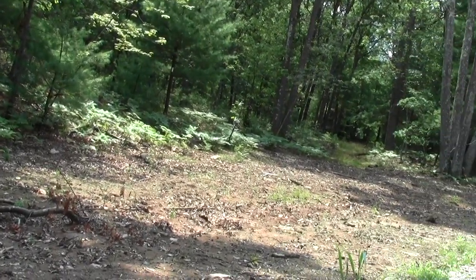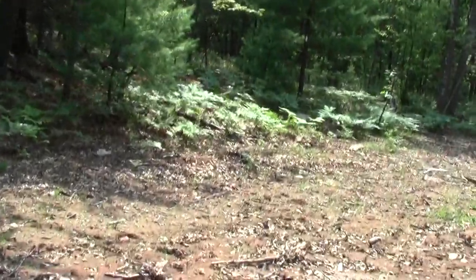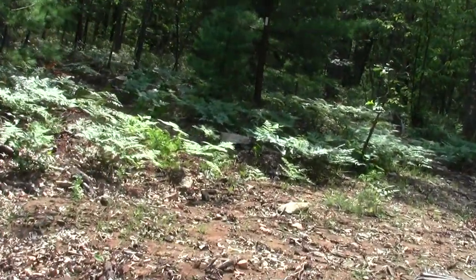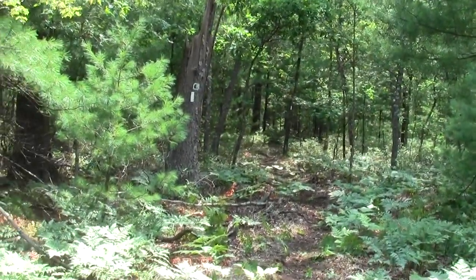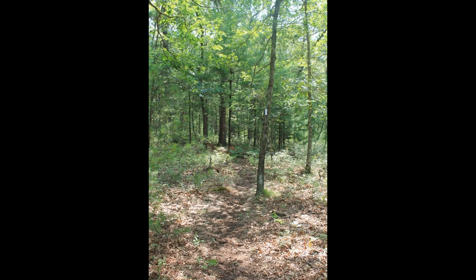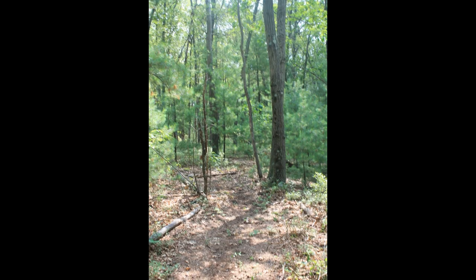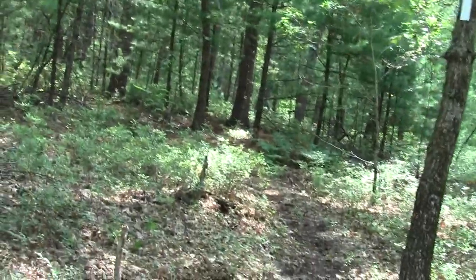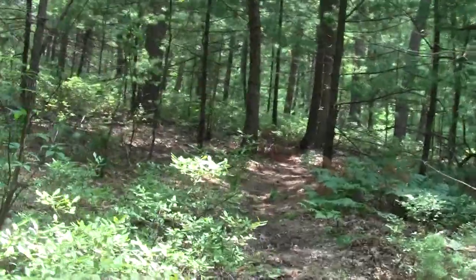Right, that little pine tree stub. There we are, complete with a confidence blaze. Okay, so here we go, making sense of this thing.